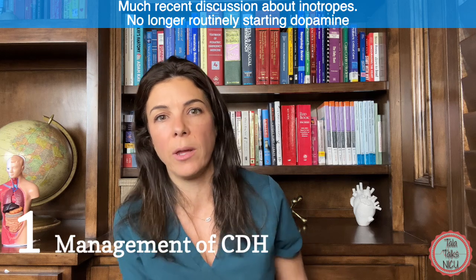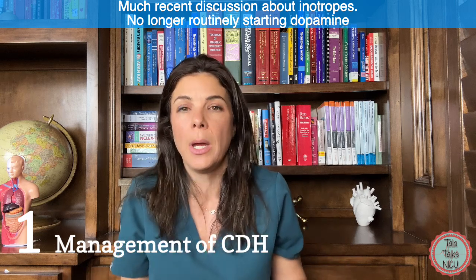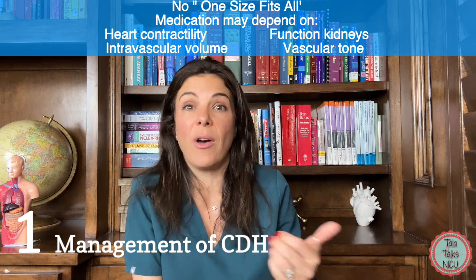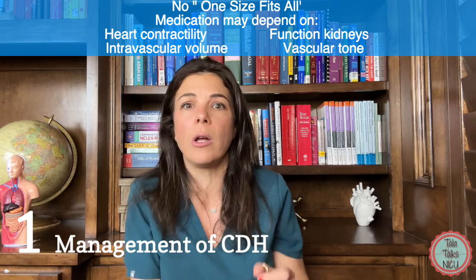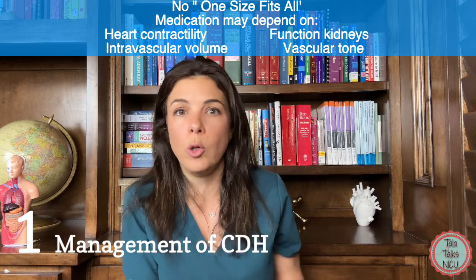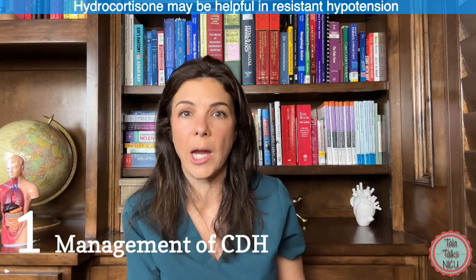We used to always routinely start dopamine on babies with low blood pressures, and now the neonatal world has realized that there really isn't a one-size-fits-all inotrope. So basically, the inotrope that you'd want to start is going to depend on what the heart is doing, on what the kidneys are doing, and what the blood vessels themselves are doing. So maybe you'll start dopamine, maybe you'll start dobutamine if the heart isn't functioning well. You could also start epi or norepinephrine or even vasopressin. If the hypertension appears resistant to all of these drugs, then you may have to start hydrocortisone as well.